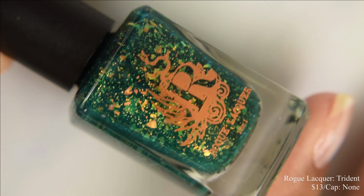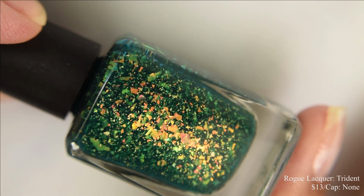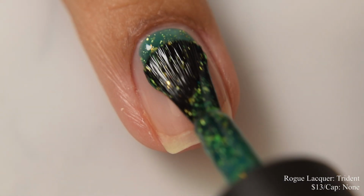And Owl Lacquer brings us Trident. This is a teal green crelly with gold to green color shifting flakes and gold metallic flakes. This is part of her Little Mermaid series. Price is $13 and there is no cap.